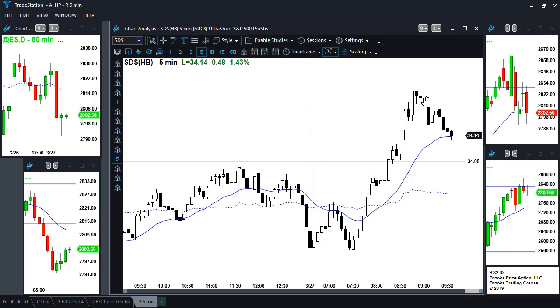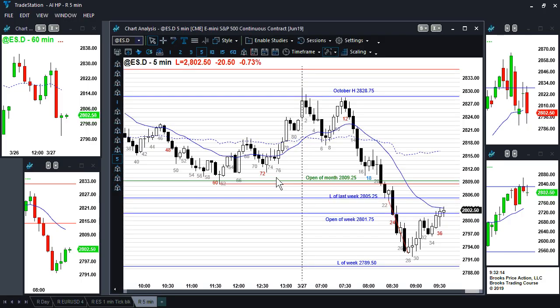And usually when you have that much selling, the bulls have to stop the selling and have it go sideways for a few bars before they'll buy. And the E-mini is the opposite. With this much buying, a lot of the bears will only sell if we first stop the buying and go sideways for a few bars.